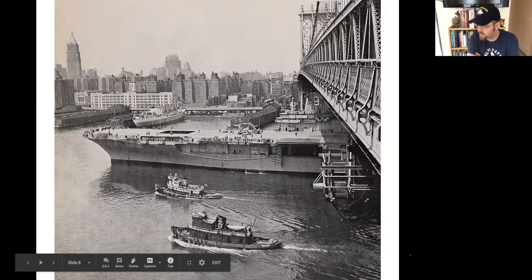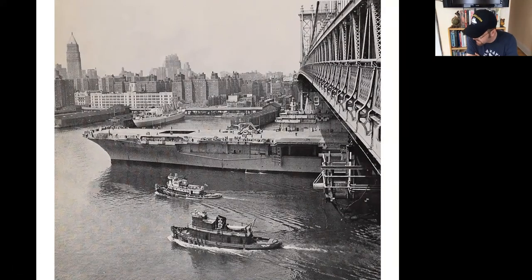So this picture was actually taken in 1961. This is a World War II era aircraft carrier, the USS Essex, passing underneath the Manhattan Bridge. So this is after it's had all of its masts and everything taken off. This was a common sight going up and down the East River, these ships barely getting under dead center of the bridge at the very lowest possible tide.